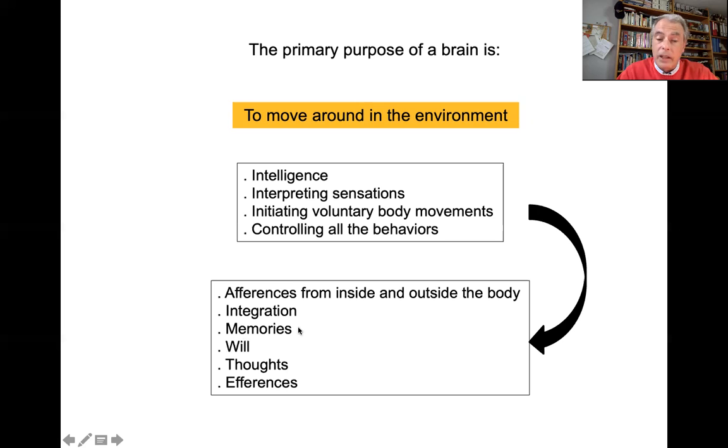We need memories, because some situations in the past may condition our movements and our future situations. We need will. We want to go. We want to do things. We need thoughts. And everything is controlled under afferences.